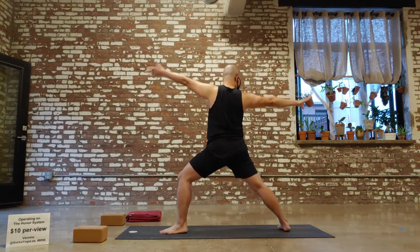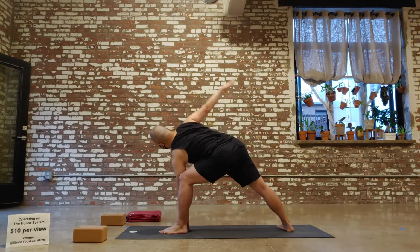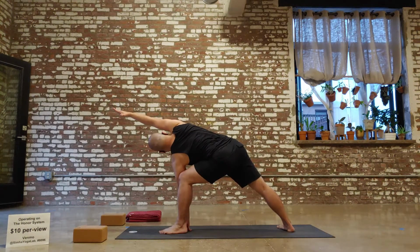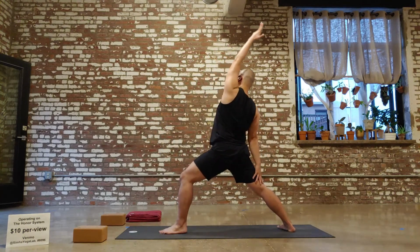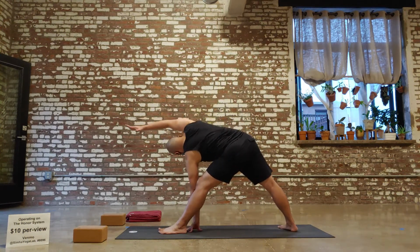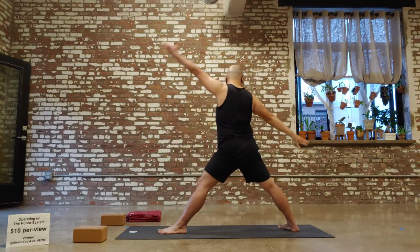Warrior two. Reverse warrior. Extended side angle. Right palm to face down and reach forward. Inhale, take it up, reverse. Lengthen out the left leg, extended triangle. Take it back up, reverse triangle.